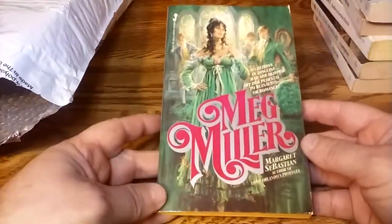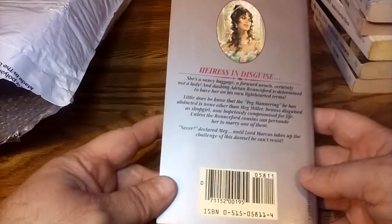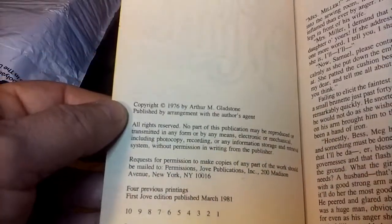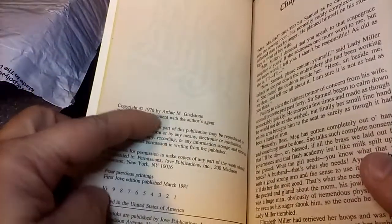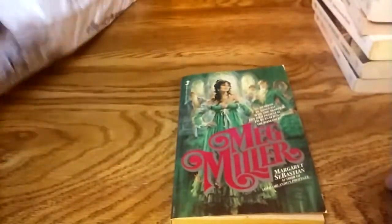Meg Miller by Margaret Sebastian. This is like a Regency type book. This is a Jove Books. Copyright Arthur Gladstone. 4 previous printings. 1976, so this is 1981. But I wonder if that means Margaret Sebastian is actually a pen name for Arthur Gladstone. Could be. But anyways, there we go. That's a nice looking cover.